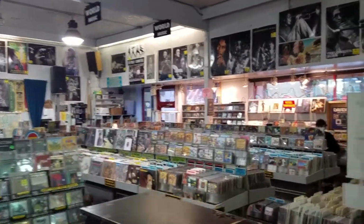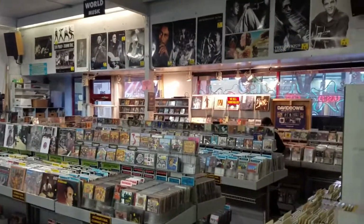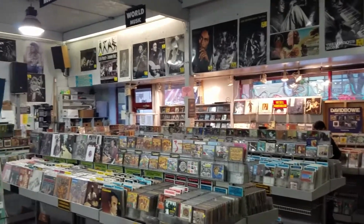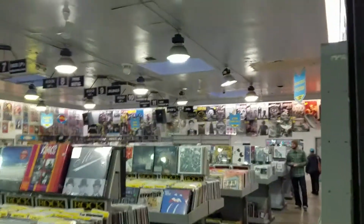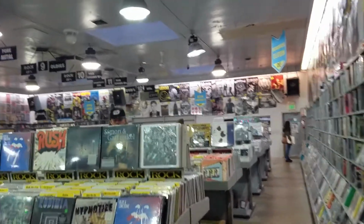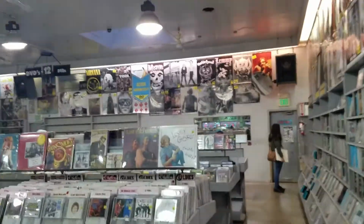So here it is, guys. This is the music section in here. So this whole room right here is what's going to be turned into a weed club. So Amoeba, it's finally come to where Amoeba is going to cut the store in half. I'm glad they're not totally going out of business. I'm glad that this store isn't going out of business, but they are cutting it in half to make a weed club. So that's going to be crazy because they're getting rid of like half the stuff. They're getting rid of half of the inventory.